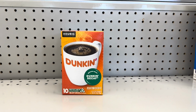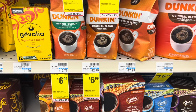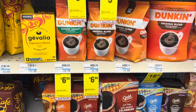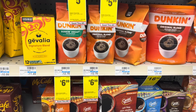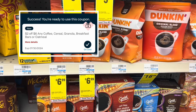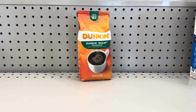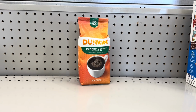If you don't want to pick up the K-Cup, what you can do is pick up one of the ground coffees. The only difference is the K-Cups are $5.99 and the ground coffees are $6.99. Picking up 1, use the $2 off $6 coffee CRT I got in my email. That will drop it down to $4.99. Then submit your receipt to Ibotta for $2 back, making it just $2.99.